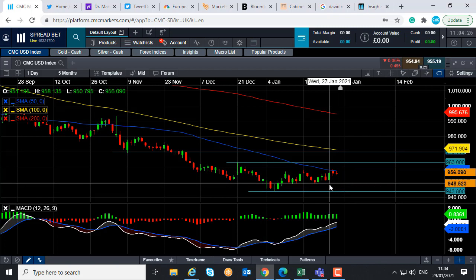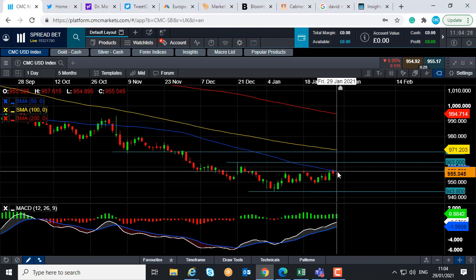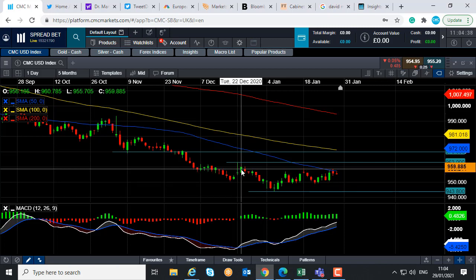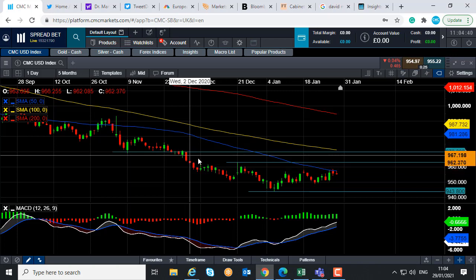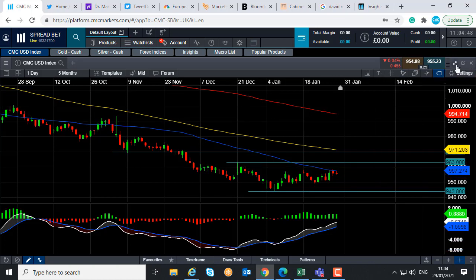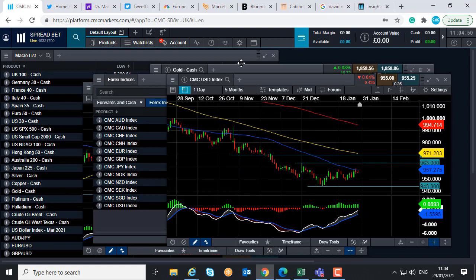But if you do have a sharp break higher in the US dollar, the CMC USD index, if you take off the late December highs and we head up towards the early December highs, that could be a sign that the dollar's turning around. That's likely to put pressure on gold, and also likely to put pressure on silver. So we need to keep an eye out for that.